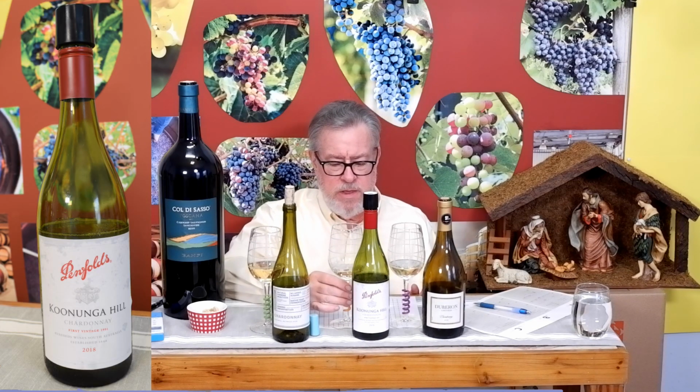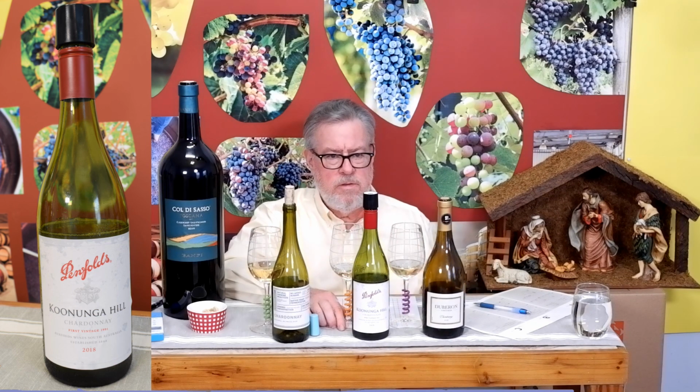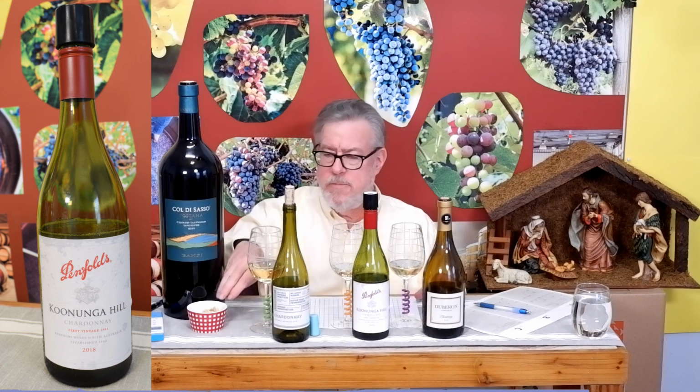So this one has a lot of appeal. Don't really have a preference between these two because they're different. I like the differences. It'd be a mood thing. Okay, Penfolds Koonunga Hill, very good.